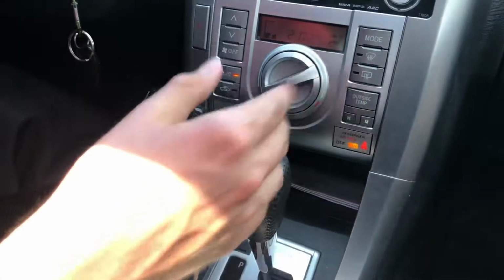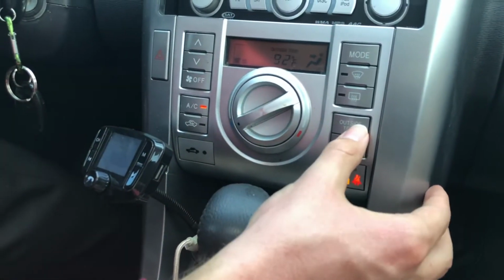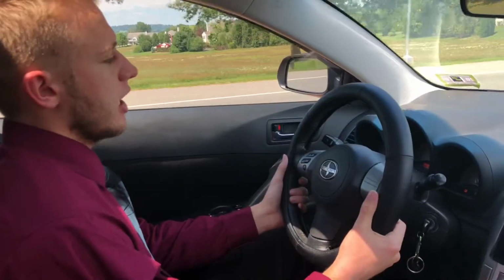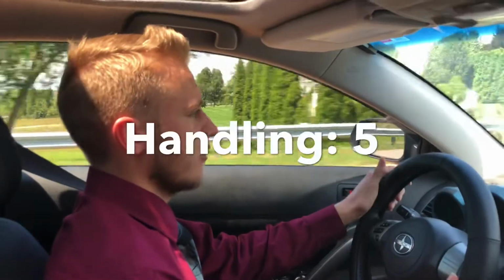Wishlist, on the other hand, is poor, as the TC is a minimalistic car with few features and loaded with cheap plastic. I'll throw in an extra point for the surprising panoramic sunroof, but it still earns a 4 out of 10 for wishlist. Handling on the TC is fine. It's easy to whip around and maneuver due to its small size, but has a fair amount of body roll, earning a 5 out of 10.